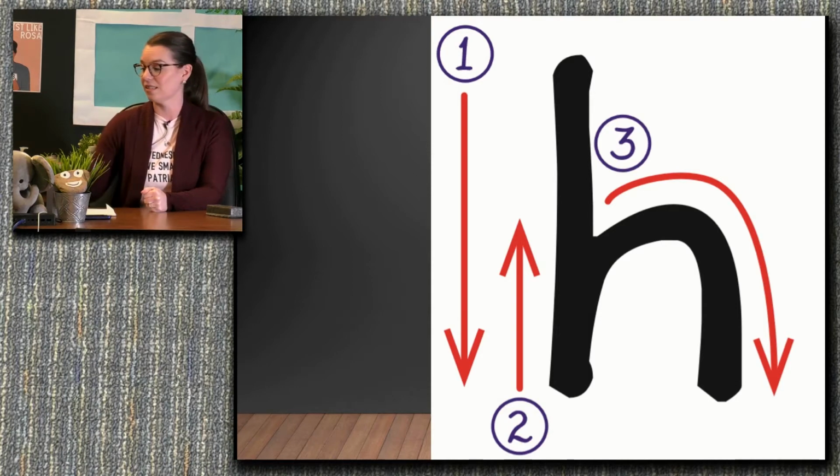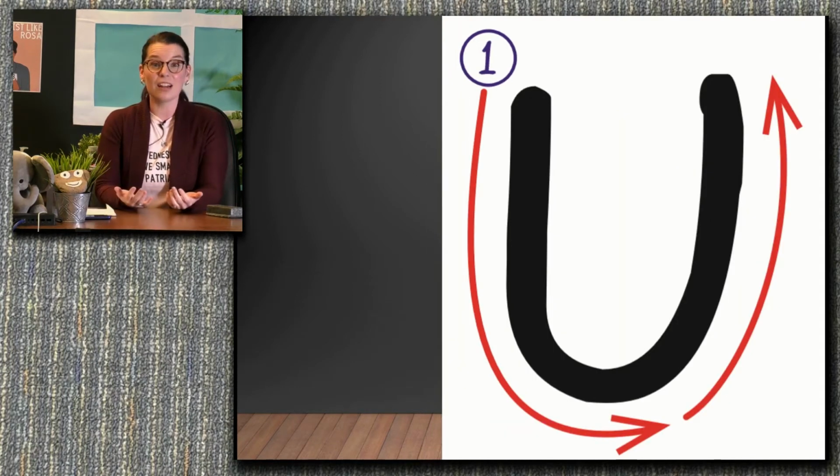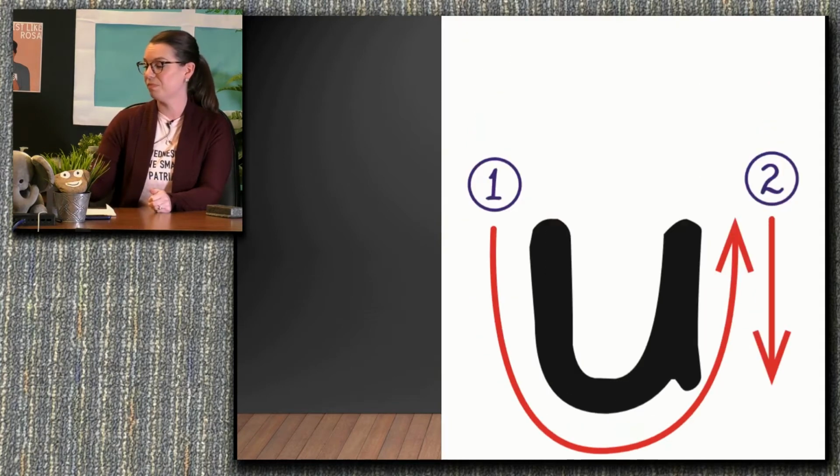This letter is called U. Name this letter, U. This is a capital U. You can tell because it's tall. This is a lowercase u. Name u. U.